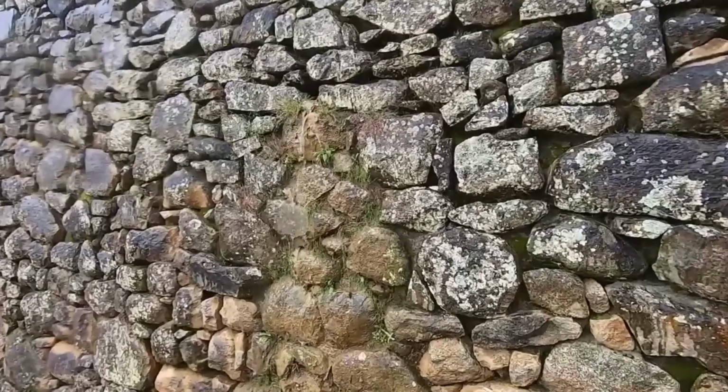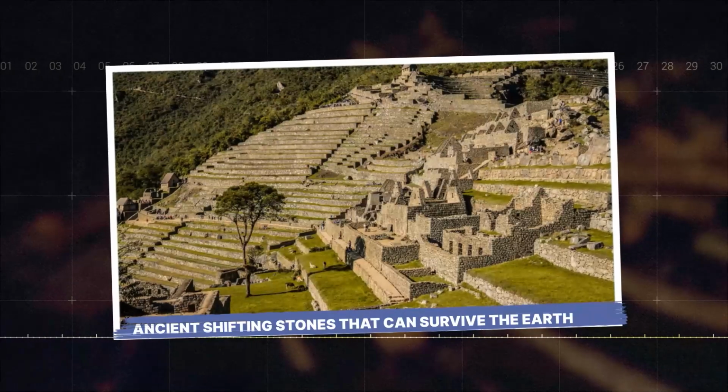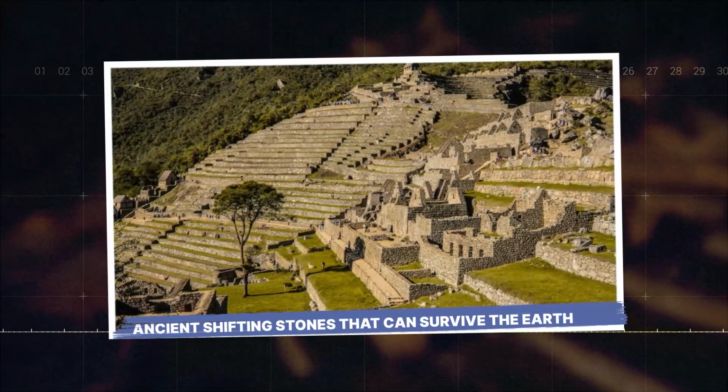The secret to this perfection might be a history that is much older than we thought. Ancient shifting stones that can survive the earth.